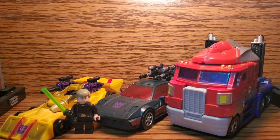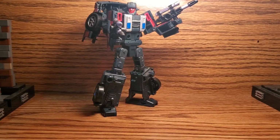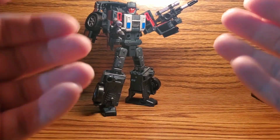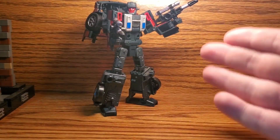So, freeze frame. We are going to steal. Freeze frame, unfreeze. So, if it wasn't already apparent, not the biggest fan of this figure. I think the detailing is pretty nice. I really like the color scheme. The gray and the red contrast really nicely.